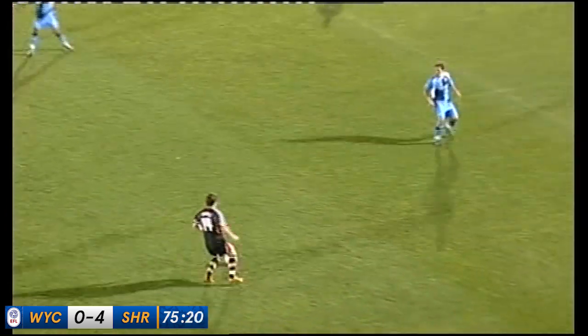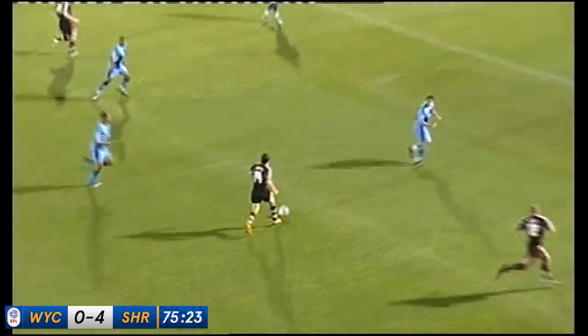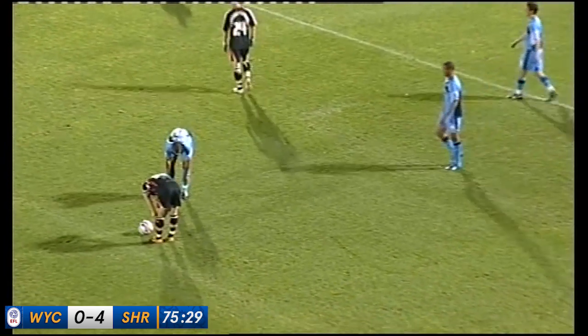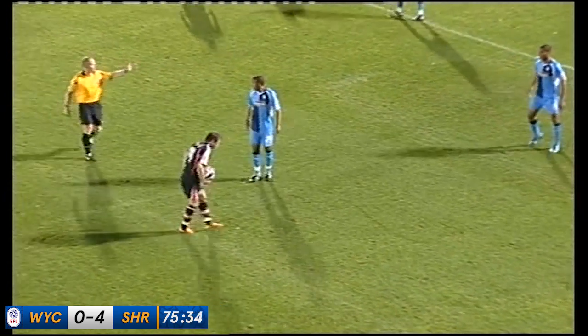Yes, at home Town have been beating teams out of sight, but it's been solid, if unspectacular, away from home. But tonight Shrewsbury put in their best away performance by a country mile. It's been really, really good, and I think they've got a free kick here as well in a useful position. It's just been such a great night for the Town. Wycombe have been awful, but Shrewsbury have been excellent.